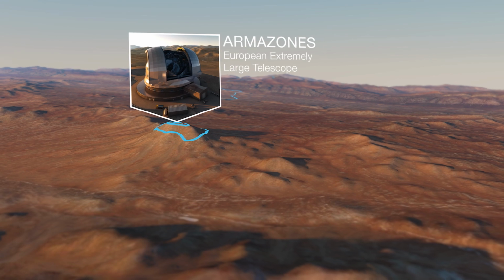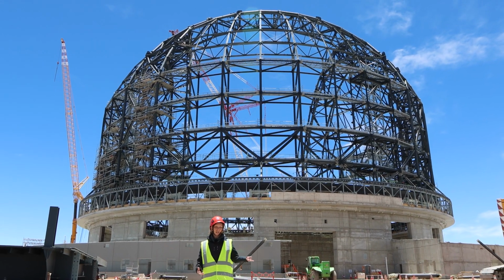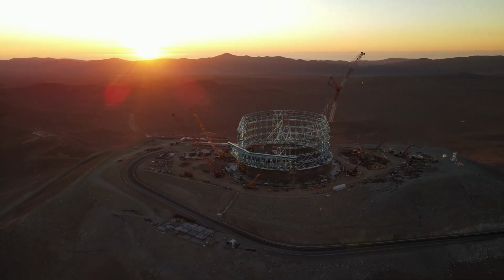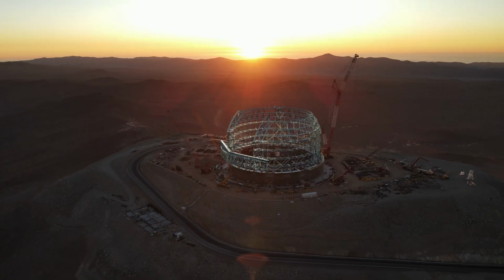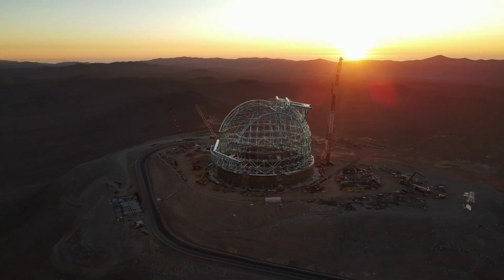But we can't build a €1 billion telescope with a 39-meter mirror, sophisticated instruments and delicate components, and then just leave it out here, exposed to the elements. So we need to build a home for it too. The problem is the ELT is, by design, extremely large. So that means its home also needs to be extremely large.